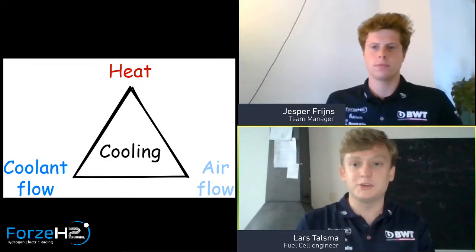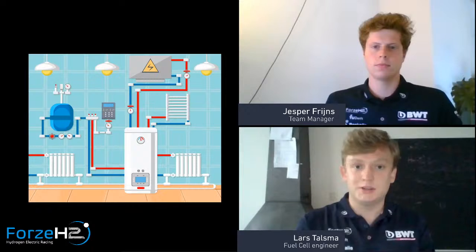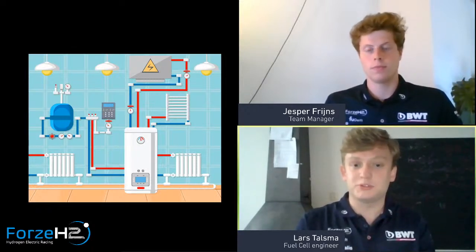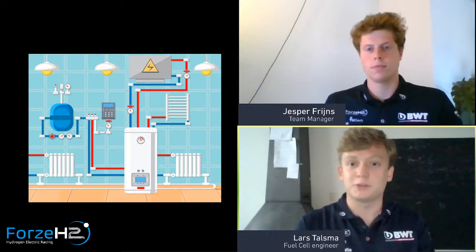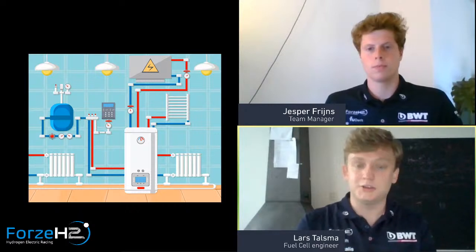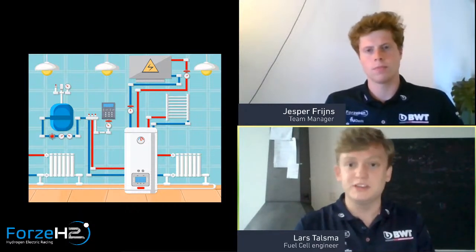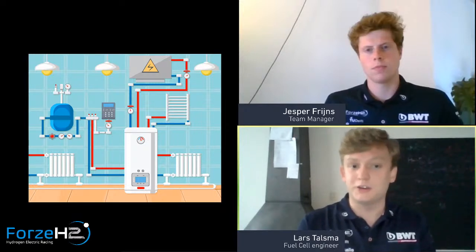This is quite similar to the heating system in your home, where the boiler generates heat, which is then transported to your house using water and rejected to the air, so it's nice and warm in your house during the winter. The difference between the two applications is that in our car, we want to remove heat from our component, and in your house, you want to heat up the air in your house.